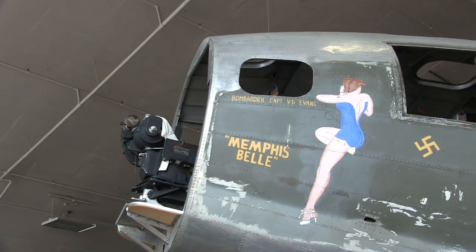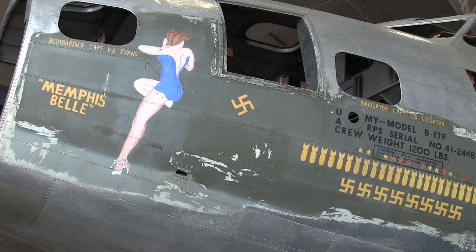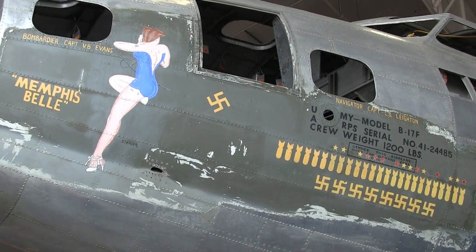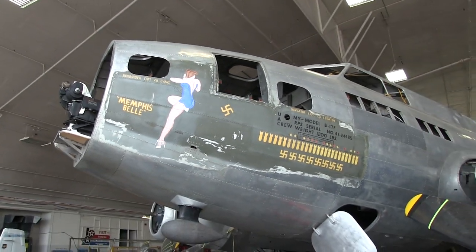Rather them than me. But finally we come to what for me, and probably for a lot of you, was the highlight of the visit to the Restoration Hangar. The museum has 3 World War II veteran B-17s. One is on display to the public, 2 are being worked on for restoration, and one of them is the actual Memphis Belle.